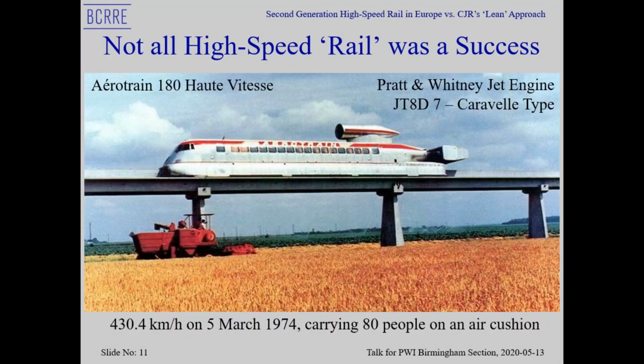This was the Aérotrain in France. The infrastructure is still there in fields around Orléans. It wasn't really a big success because the capacity was too small and the noise was just stupendous.